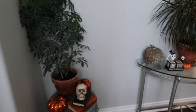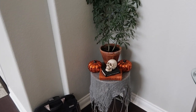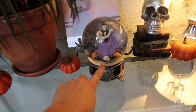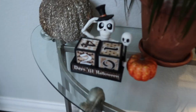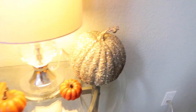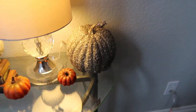And then right off the entryway is like a little hallway, and I decorated with a couple things here. And I love, love, love this snow globe. This is one of my favorite things that I bought. It's just so cute. It says Happy Halloween. And then we have our Halloween countdown. So it's 29 days till Halloween. And these pumpkins here I keep for fall too, so they're very versatile.